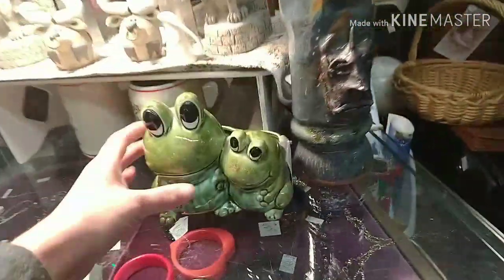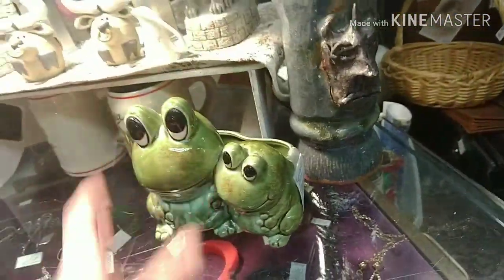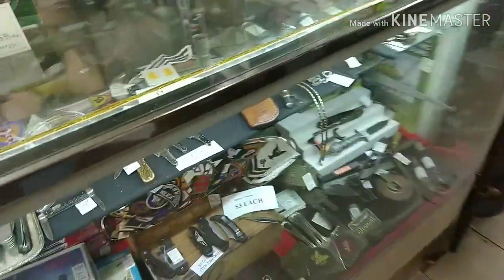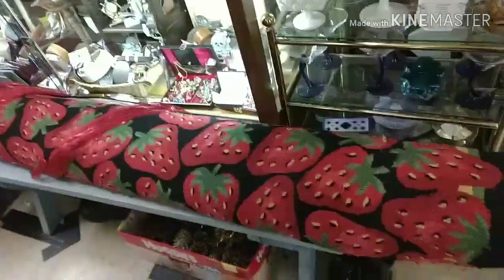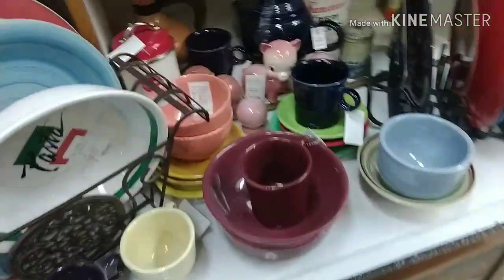Oh, it's a cute little froggy planter. Ooh, they want $23.50 though. Ugh, that's scary. Guess there's upstairs. A lot of little display cases. Stuff. Oh God, if you're into strawberries, there's a huge strawberry rug. Some pottery.